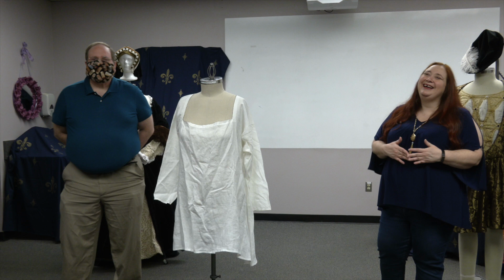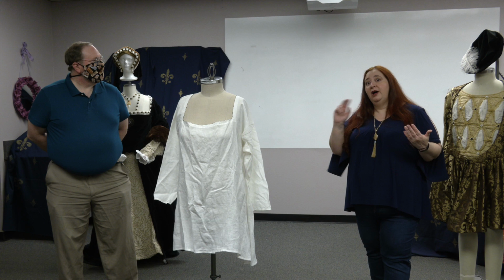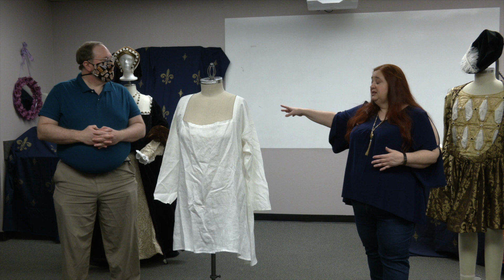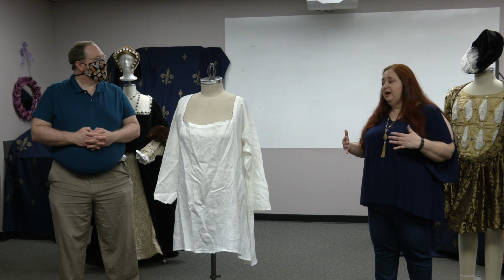I did Jane Seymour, which unfortunately her dress is not here. We didn't have enough mannequins for her. However, she is the third wife of Henry VIII, and that portrait is a red velvet dress. This is another portrait of Jane, which I did later on, and we'll go over that in just a little bit. So with that, a little bit of history on the outfits.